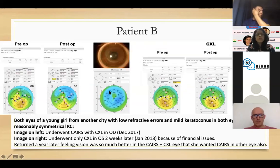Here's another patient. This is again an interesting case, a young girl from another city who came for treatment. She was 5x60 or 2250 uncorrected to start with, and improved postoperatively to 66, again uncorrected, 20/20. And you can see the flattening in the topography which she achieved here. This is her slit lamp image.